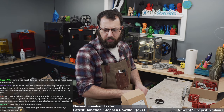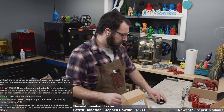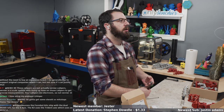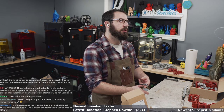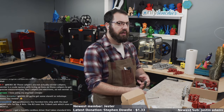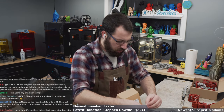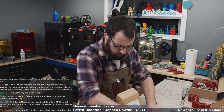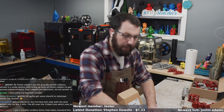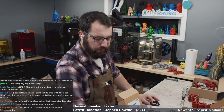Gotta get some Mitutoyo. I have Mitutoyos. I've got an 8-inch digital Mitutoyo in my toolbox at work, along with a 0-1 digital Mitutoyo, a Starrett depth mic set. I've got a bunch of good quality measuring stuff, but it's in my toolbox at work, which will soon be my toolbox at home, probably. So at that point, I'll start using the Mitutoyo at home, because why not?